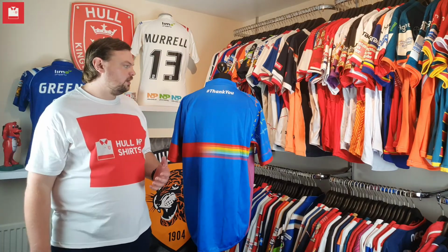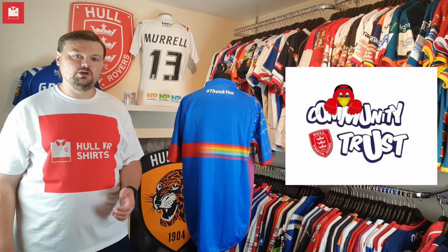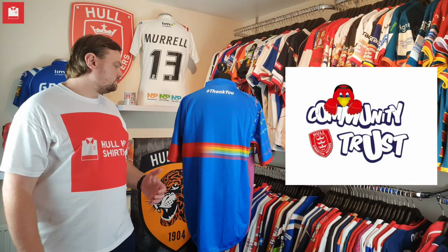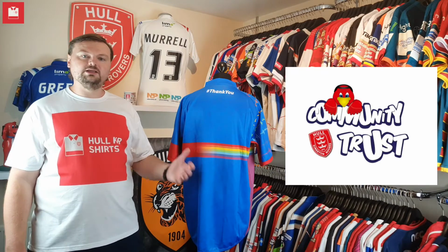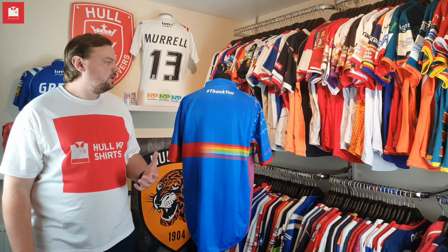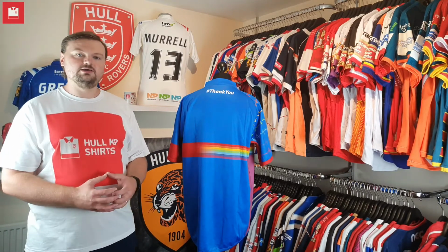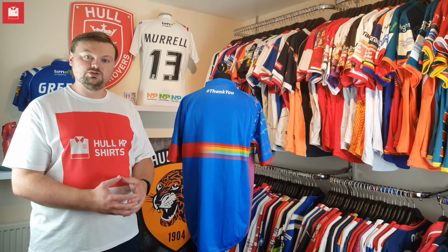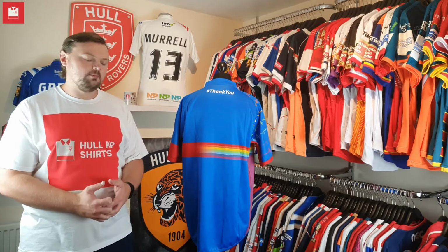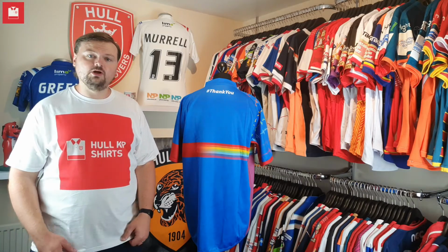The money that came through these shirts has gone to the community trust, and it will go into the employability scheme. Those guys work really hard to get people back into work, and it's really good to know that myself and everybody who has bought one of these shirts will support that and help people get back into employment during what has been a very difficult time for a lot of people.